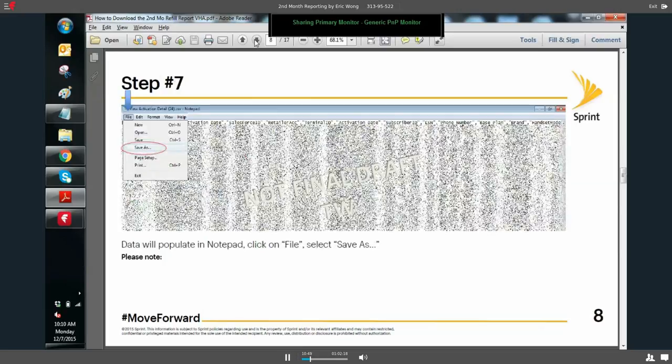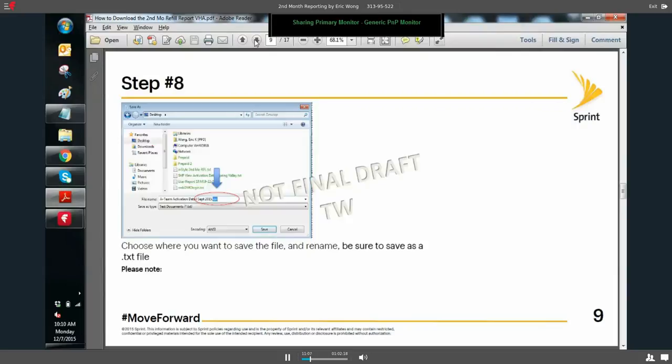It's going to look like a bunch of gibberish with a bunch of commas. And in doing so, you want to save this as a .txt file. So you click on File, click Save As, and you can rename it, next slide please, to whatever you like. Whatever that dealer's SFID is, terminal ID, whatever makes it easy. And you want to change it from a .csv file to a .txt.